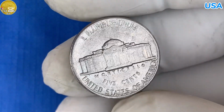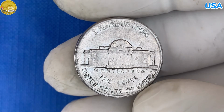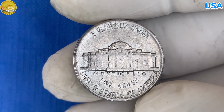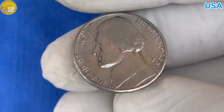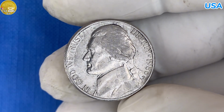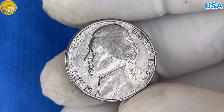That's right, $65,000 for a 5-cent coin that you may have overlooked in your pocket change. The next time you find yourself with a handful of nickels, take a moment to inspect your 1986 Jefferson Nickels. You may have a rare and valuable coin in your possession without even realizing it. With the potential for significant value, it's always worth taking the time to look closely at your coins, as you could be holding on to something that could change your financial future.